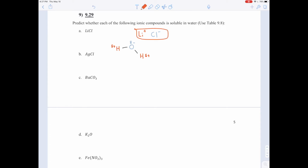When you put this ionic compound into water, the attraction that existed between these two, because of their opposite charges, now has competition. The positive lithium will be attracted to the negative oxygen of water, and the negative chlorine will be attracted to the positive hydrogen. So it's a tug of war. Who will win? Who will pull the lithium closer, the chlorine or the oxygen? The answer very much depends on the specific atoms involved. In other words, you would have to go into a lab and test it.